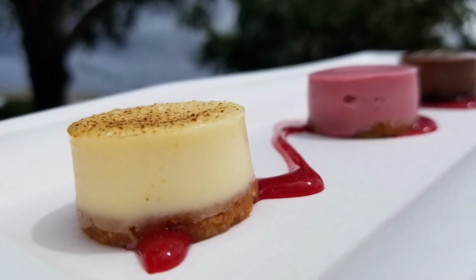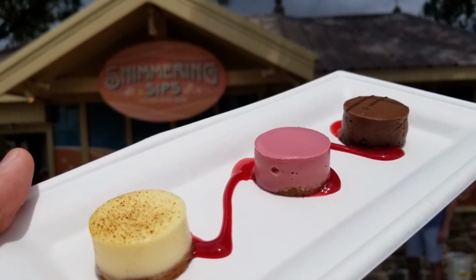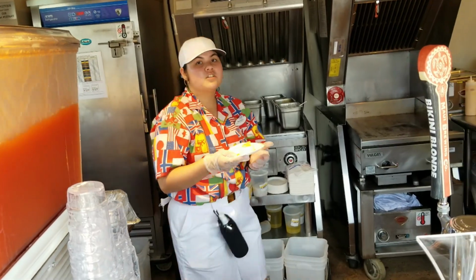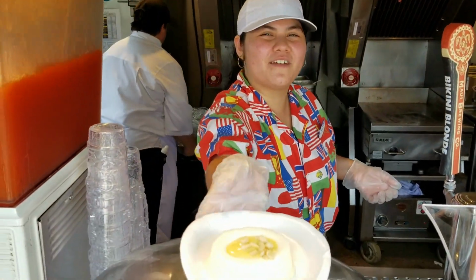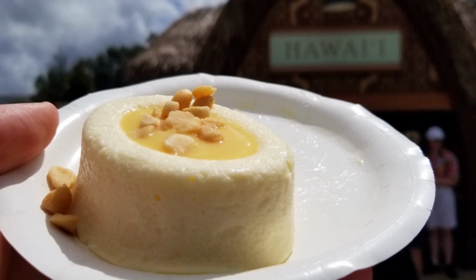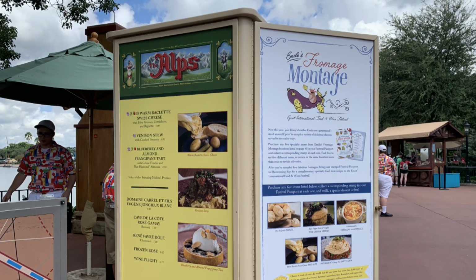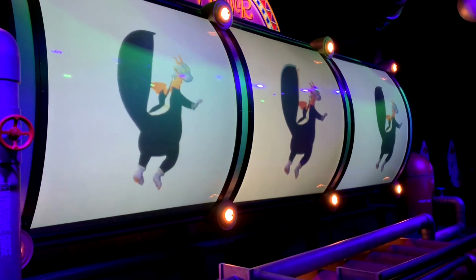Instead, purchase the Cheesecake Trio, also at Shimmering Sips, the often lauded Maple Bourbon Cheesecake at the Cheese Studio, or my personal favorite, the passion fruit cheesecake served with toasted macadamia nuts at the nearby Hawaii booth. They're all so good.